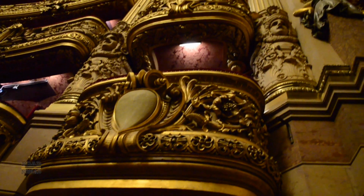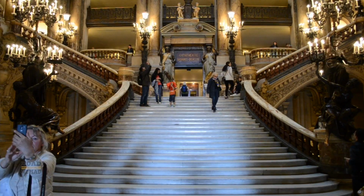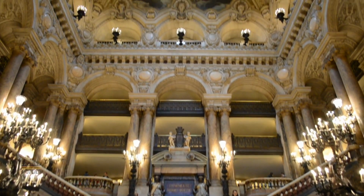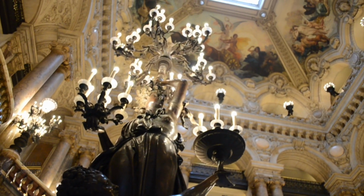Look at the exquisite decorations on this balcony and, well, everywhere else. We are back by the grand staircase, taking one last look, saying goodbye to the great Palais Garnier. Okay, it is time to continue exploring Paris.